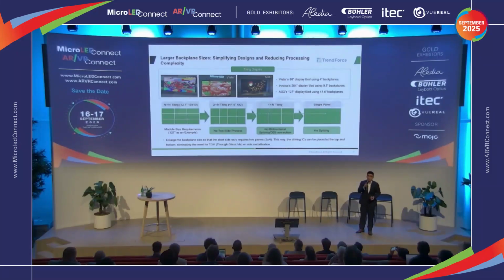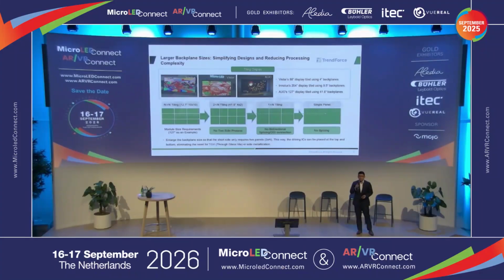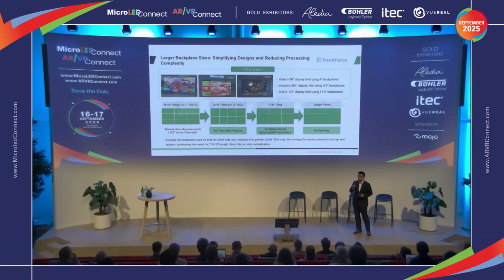Traditionally, because the large size micro LED display needs to be tiled, but right now most of the backplane size is quite small, maybe only 4-inch, 8.9 or even 12.7. But right now we found that the industry is gradually reaching a consensus. They want to make a bigger size of the backplane. What is the benefit of enlarging the backplane size? Here, allow me to explain.